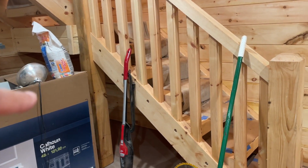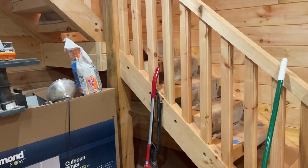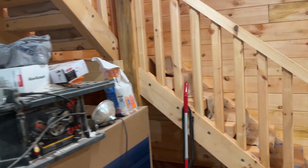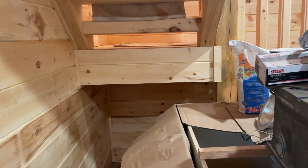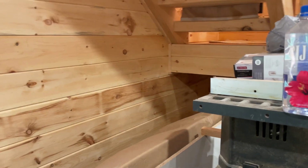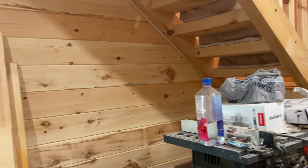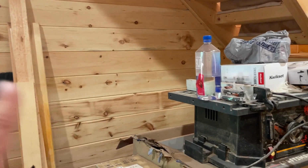I would like him to make a wall there, using the tongue and groove, and that'll be a storage area with a door. So I'm gonna have him do that, and so that's another alcove, another nice area in here.